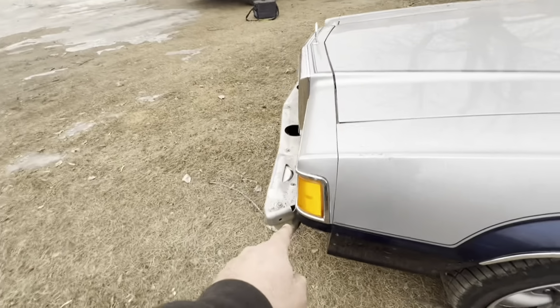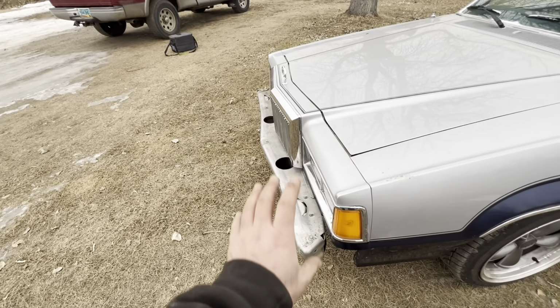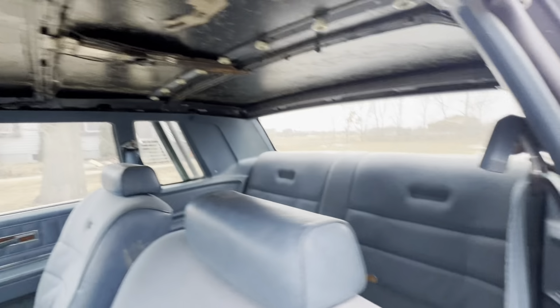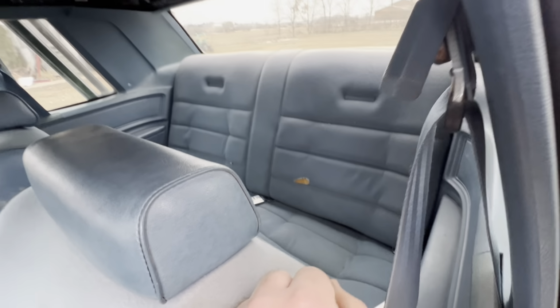I have this front cover here, but I don't like it. I don't like the way the car looks with it. I wish they would have put a chrome bumper on these. It is missing the carpet and the headliner. That's just weight reduction. Mice has snack back there.